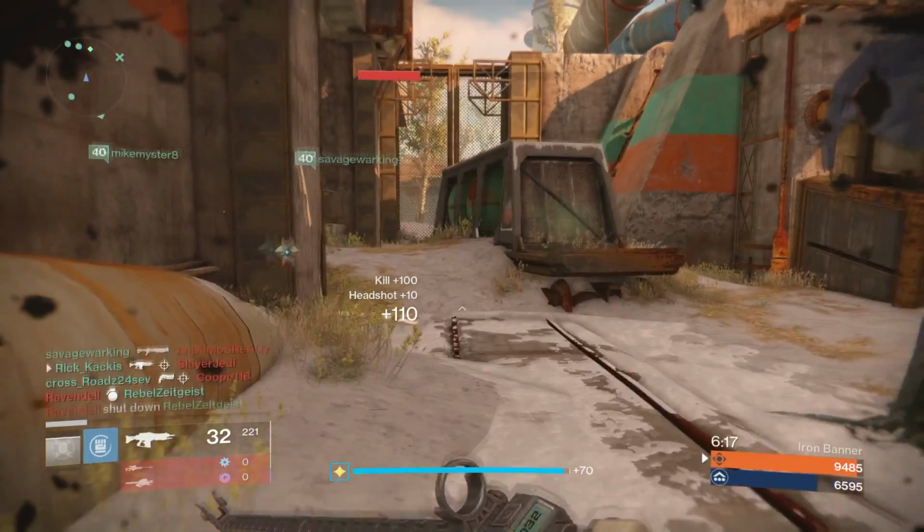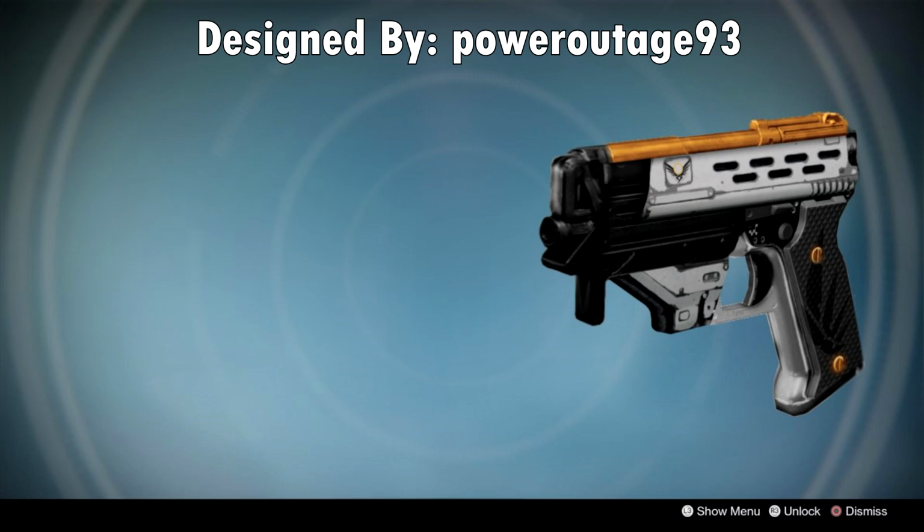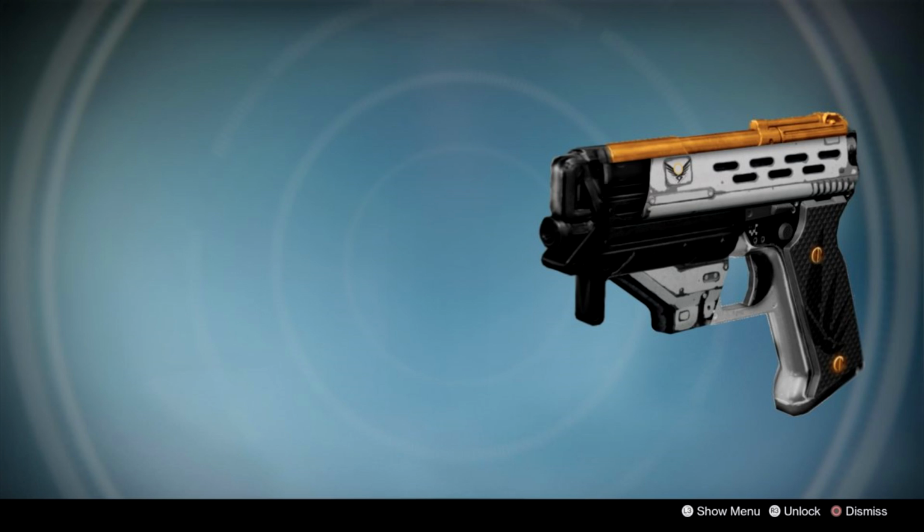Moving on, we have a very interesting weapon here, the Mercy exotic hand cannon concept by Power Outage 93. Now, if you couldn't already tell by the name, this weapon is inspired by the Overwatch support characters and is really going to focus more on helping your team rather than damage output. For example, the passive perk is Sedative: reduces damage over time, suppression, and poison effects for fireteam members when tagged with this weapon, and it does not stack.